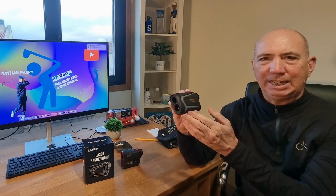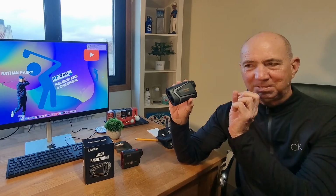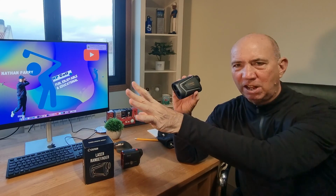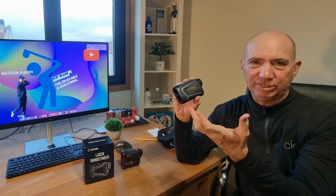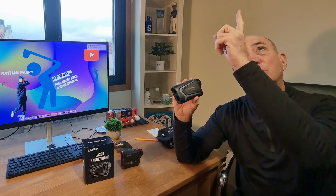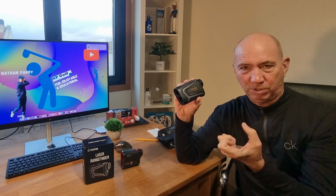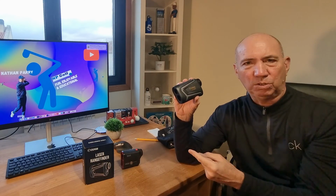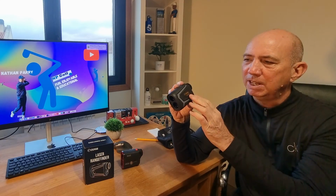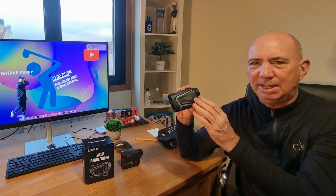Okay, so let's look at the technology. So basically this is a laser rangefinder, it gets the distance by firing a light at an object and then measuring the time that it comes back, and that decides the distance. Whereas a GPS uses a satellite to measure where things are, for example the GPS signal on your phone, against where you want it to look on a satellite map. Okay, so this fires a light basically. In theory it's more accurate because of that, but I don't think it's too much of a difference.